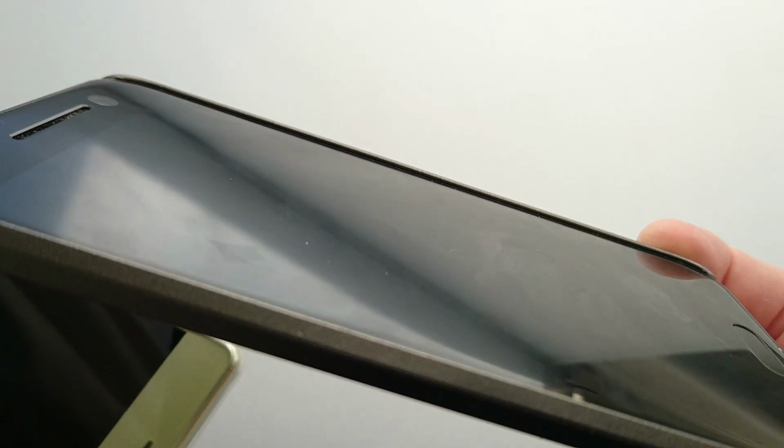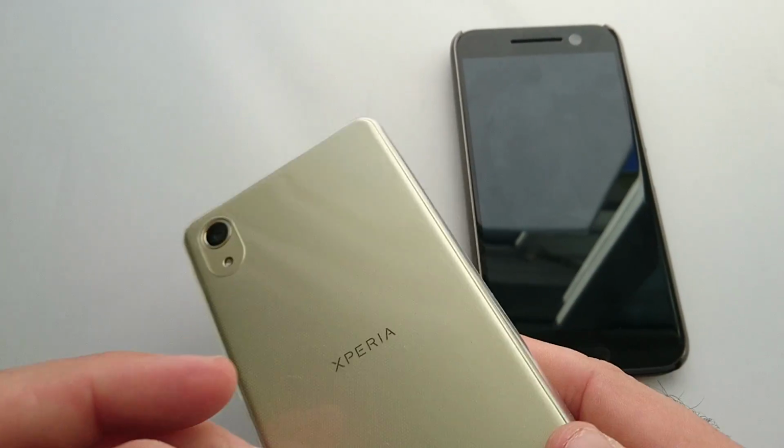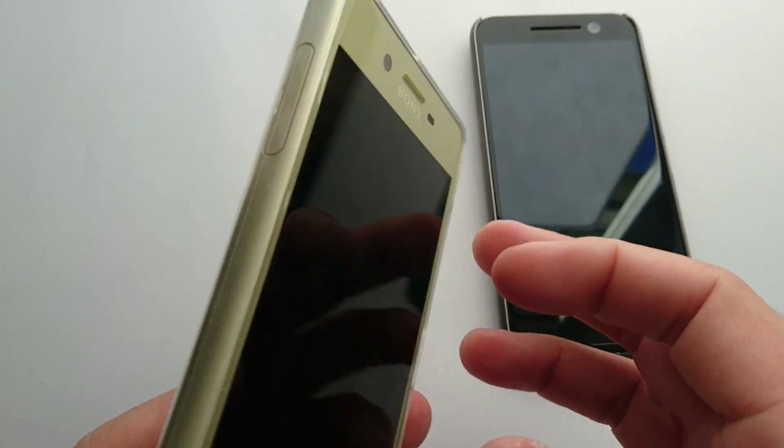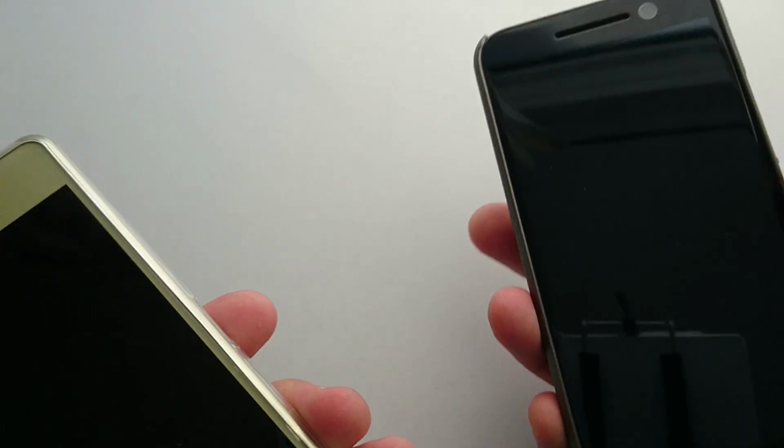Having said that, the power consumption on the HTC 10 is very good. The screen doesn't seem to drain the power badly. I haven't had this long enough really to know what the battery's like, but it seems pretty robust to me so far. So yeah, it's difficult to know.